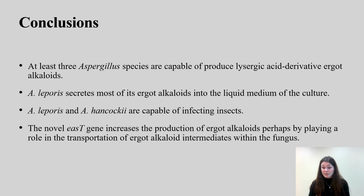Overall, we have 4 major discoveries in our project. First, we found that at least 3 Aspergillus species are capable of producing lysergic acid derivative ergot alkaloids. This will be incredibly useful in the production of pharmaceuticals in the future. Next, we found that Aspergillus leprous secretes most of its ergot alkaloids into the liquid medium of the culture, which again is beneficial for purification and incredibly useful industrially.